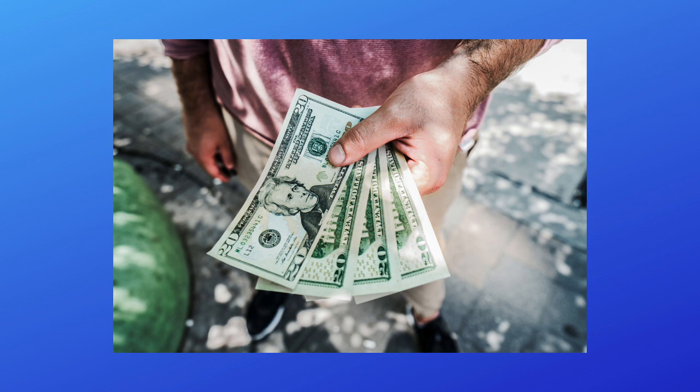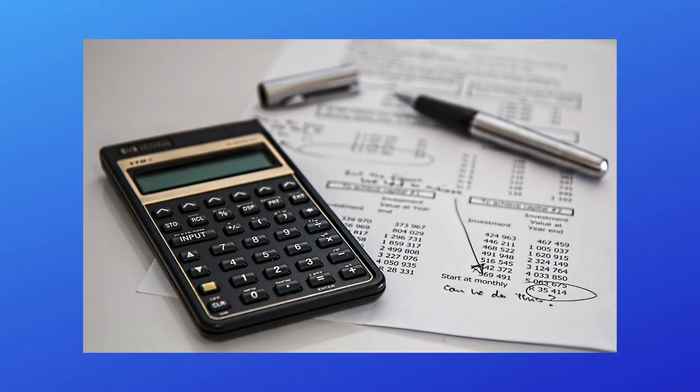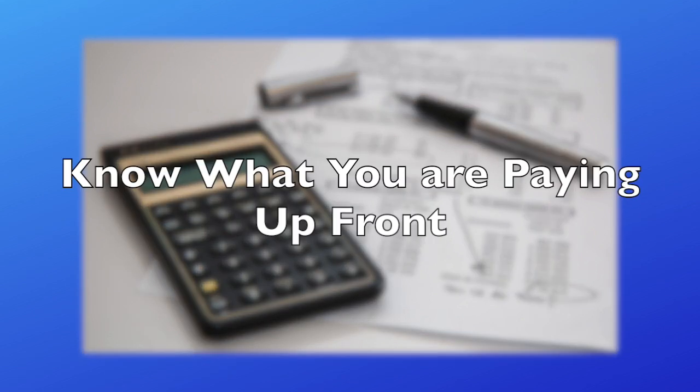Now, the most important question: what can I afford? Finally, you need to ask yourself what your budget is. CPAPs are unfortunately rather expensive. On average, a patient will pay about $1,000 for an auto machine and mask setup. If you have an HSA card or an FSA card, I'd highly recommend using them to purchase your equipment. However, if you're going through insurance, be sure to know what you are paying up front to avoid overpaying, hidden fees, or any recurring payments.